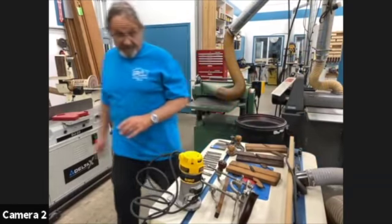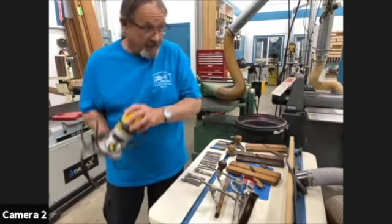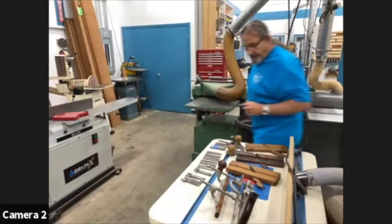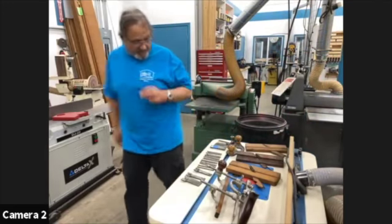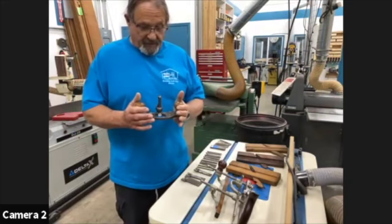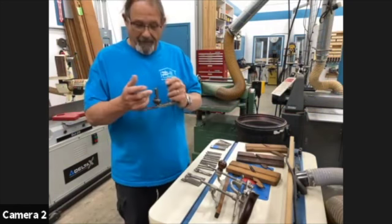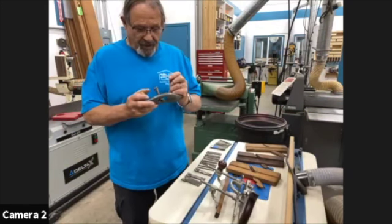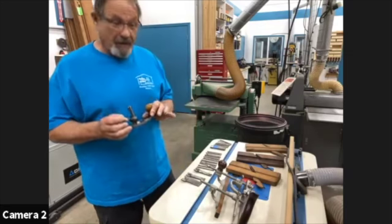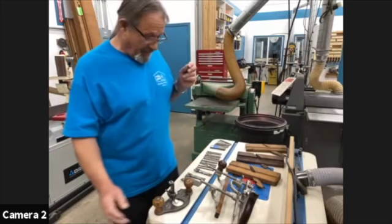And I use my router table a lot because I don't have the skill yet to do grooves effectively. But I do have a few of the tools. This one actually belongs to the shop. It's a really nice old Stanley, number 71.5, and we sharpened the blade up. It's called a router plane. So your router can indeed cut dados, just like a router plane can.